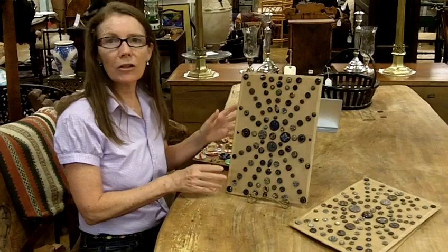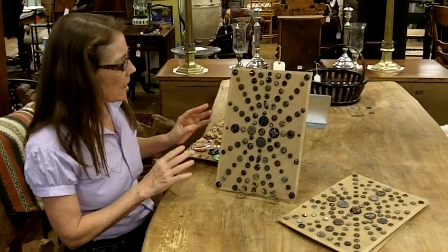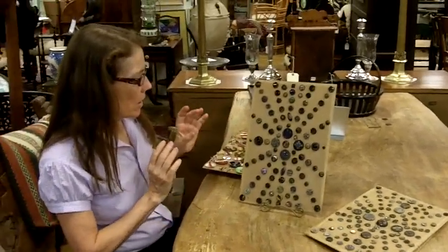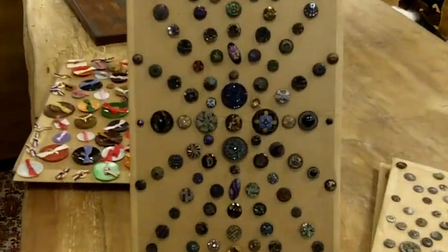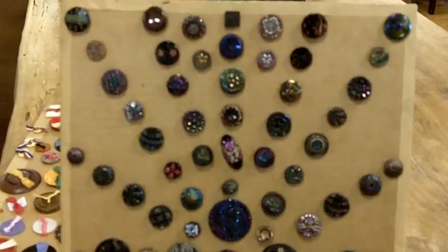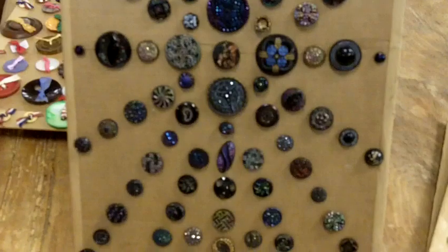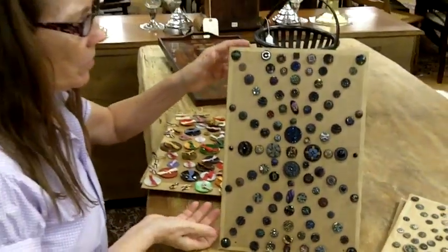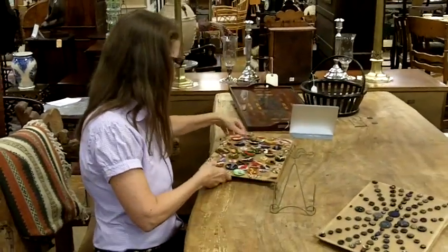This is one of my favorite ones. This one is really shiny and shimmery. It's glass buttons, and I don't know if you can see a close-up of it, but they are colored, they are shimmering, they have a life of their own, and to me they are really exquisite. Some are carved. They are really just a beautiful collection, as a collection or each one individually would be really nice.